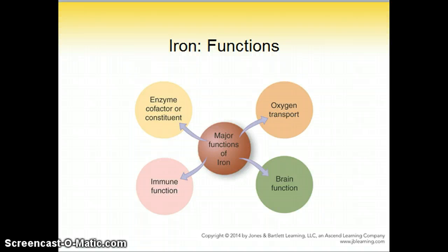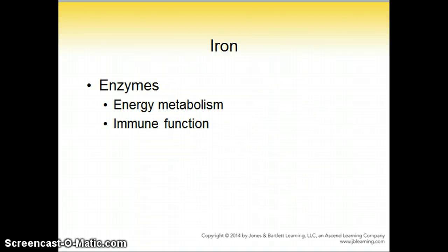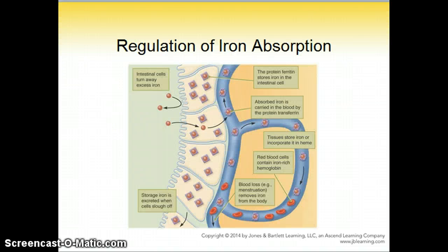We know with the immune system iron is necessary, but as a negative, it also serves as a nutrient for bacteria, so it can worsen infection, but most of the time iron is very positive. As I said, it helps with the immune system. Regulation of iron absorption is important.